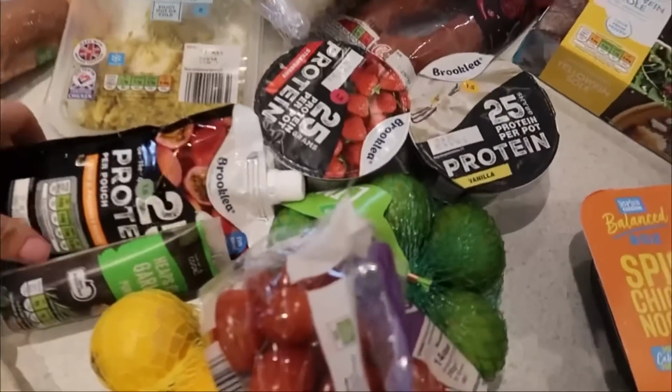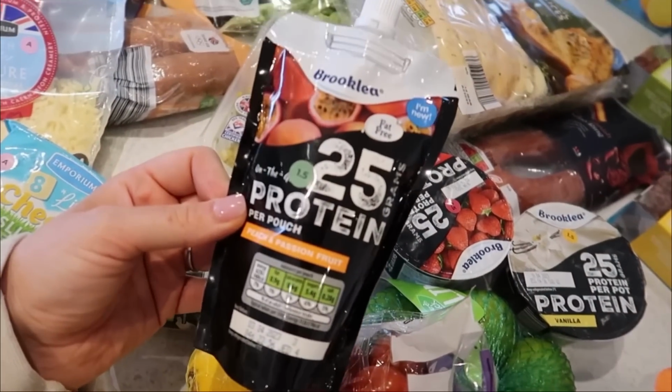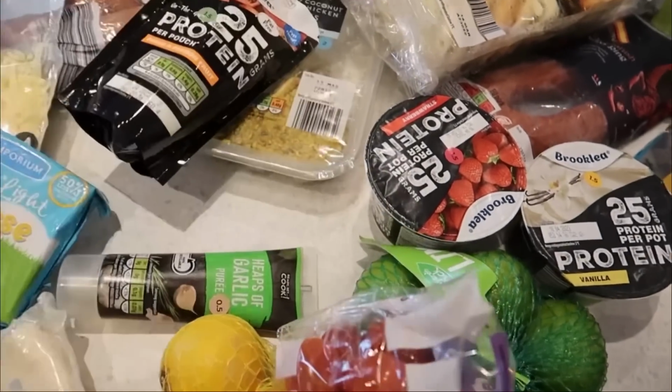Absolutely love those. Then I just got a protein yogurt, another great snack, full of protein if you're feeling like it's a hungry day. 1.5 cents for the lot of that, or 148 calories.